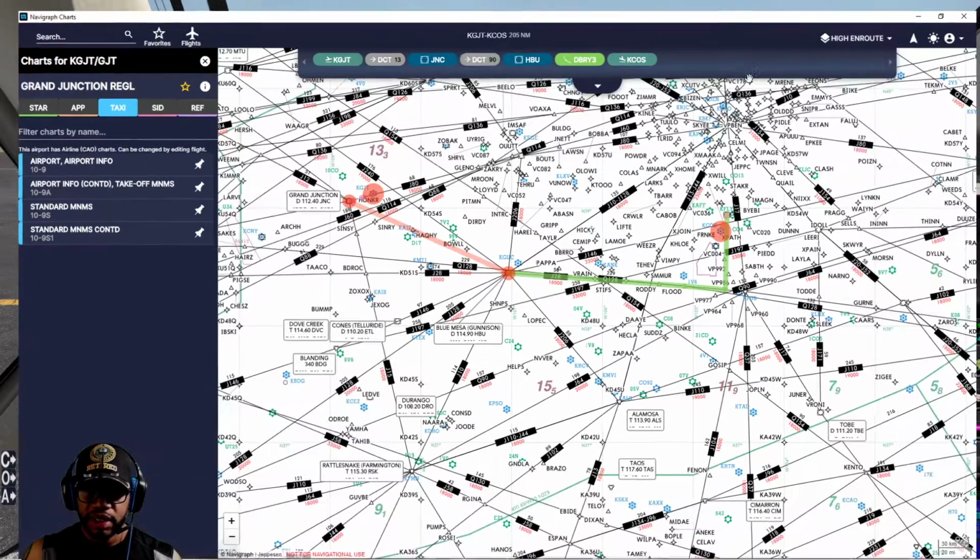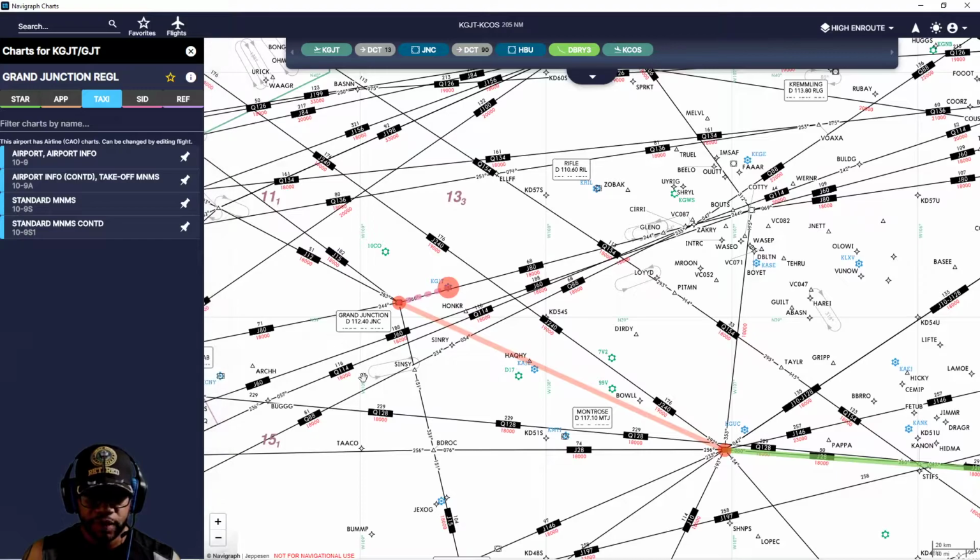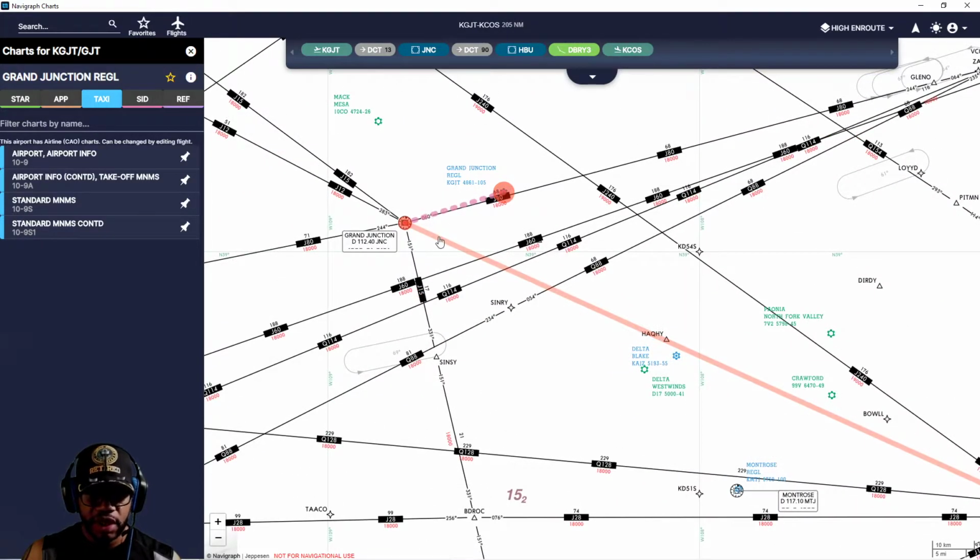So let's laugh together. What this means for us, this is Grand Junction right here. Essentially, when we depart the runway, we'll just say this is 270 due west. Then we're going to go ahead and depart. And this is 283, so we'll just say the runway is this way. We need to make a nice right turn so that we can intercept this radial 60 from Grand Junction.